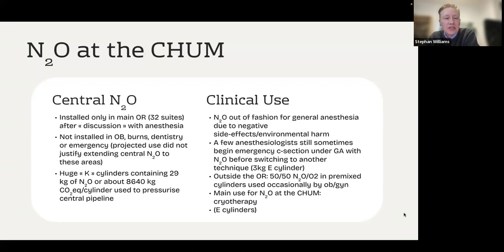And the way central nitrous worked at the CHUM is that huge K cylinders containing about 29 kilos of nitrous, or about the equivalent of 9,000 kilos of CO2 for each cylinder, were used to pressurize this central pipeline.